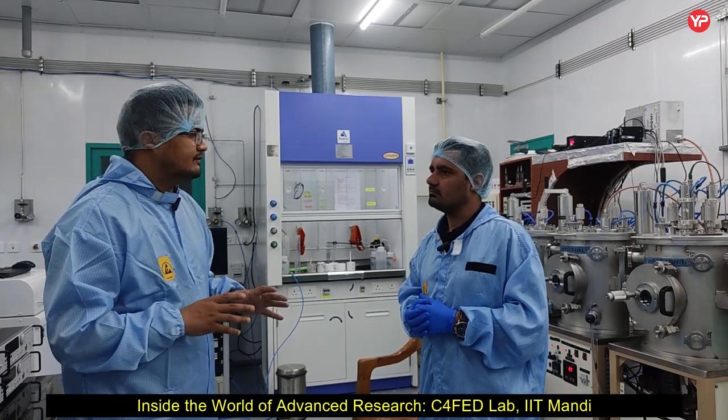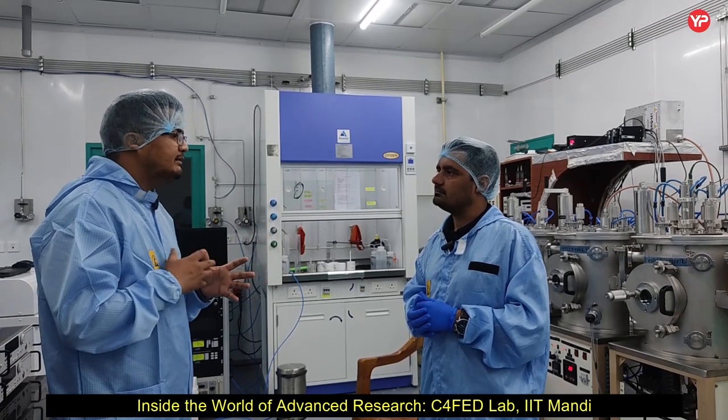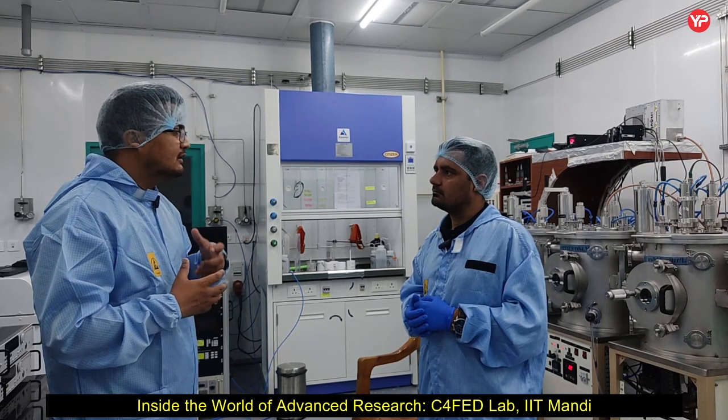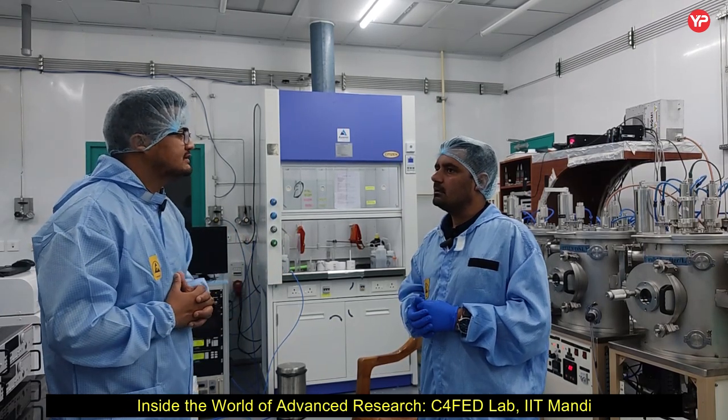So Sumit, we have done a lot of discussion regarding the experimental setup. When you're working in the lab, obviously various instruments are working in parallel, and there might be hazardous conditions which might be very difficult for a person to survive in the long run. So how are you putting safety precautions in place for those situations?